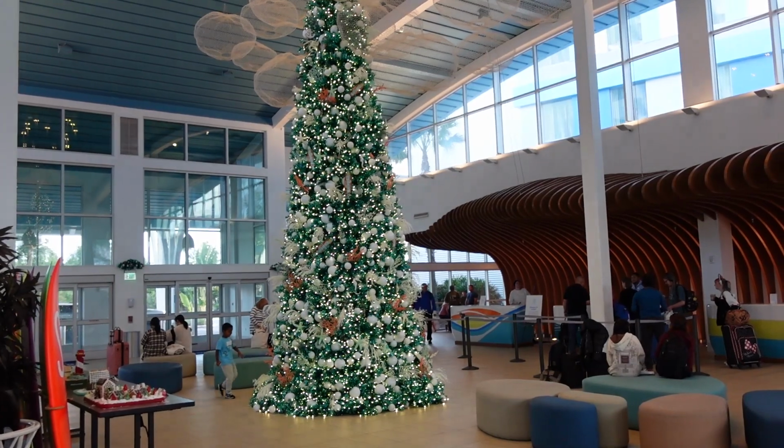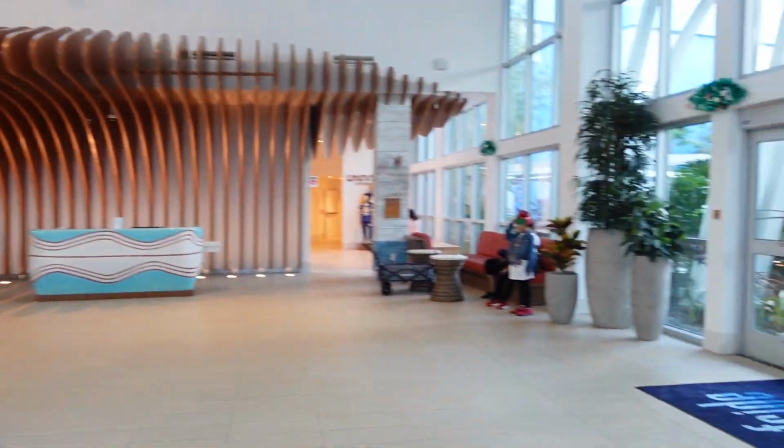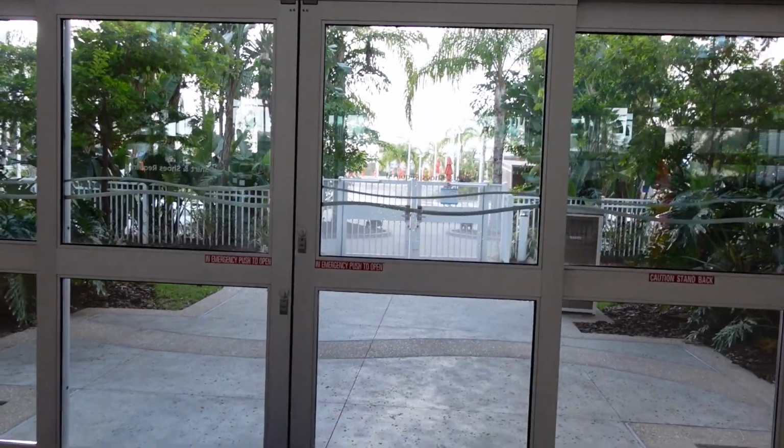Now we're back out in the lobby, past the Christmas tree and the front desk, and outside of the Beach Break Cafe, and we go to the right. There's gonna be the exit way or entryway to the pool, whichever you prefer, how you wish to see it. Let's go take a look.